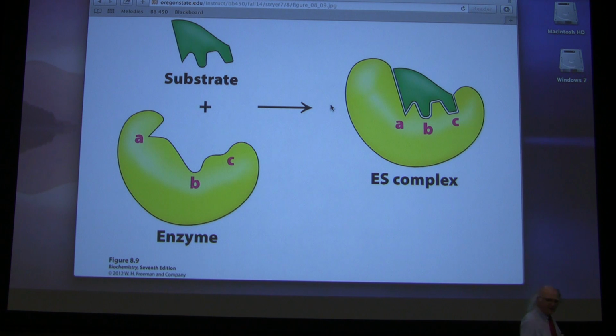A better model is what's called the Koshland induced fit model. Okay? The Koshland induced fit model is much more accurate for explaining how an enzyme actually does what it does. You see in this model that the enzyme has a binding site that looks sort of like the substrate, but not exactly like it. And you see that after the substrate has bound to the enzyme, the enzyme has actually changed shape. It has gone from looking like the structure on the left to looking like the structure on the right. Now, the binding of the substrate changes the enzyme.